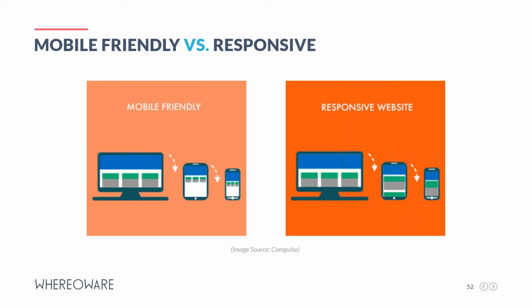So on a responsive website, those form fields will be larger, and the buttons will be larger. Think about the area of a thumb or a fingerprint. You want to really consider that when you're designing your mobile buttons, to make sure that everything is going to be super clickable and super easy to use if someone is on a mobile device.